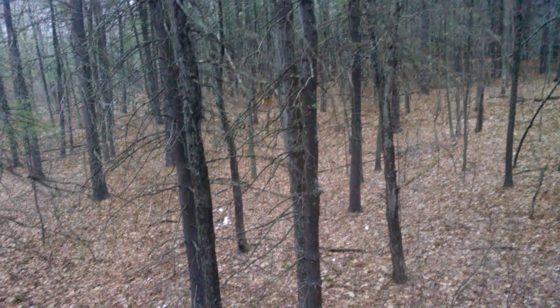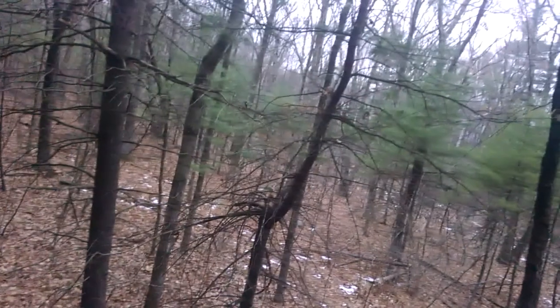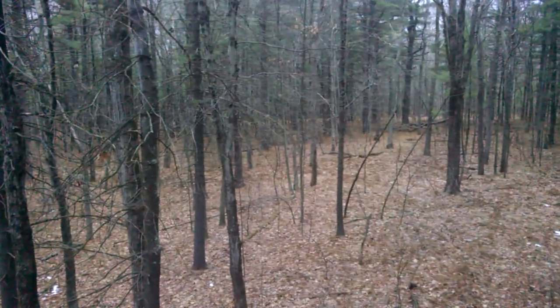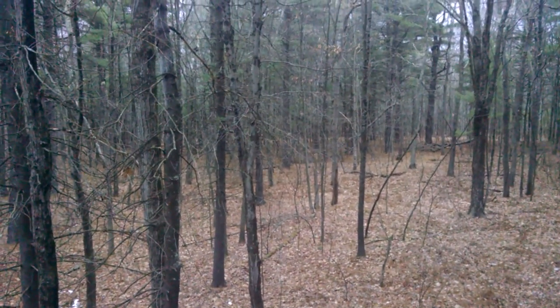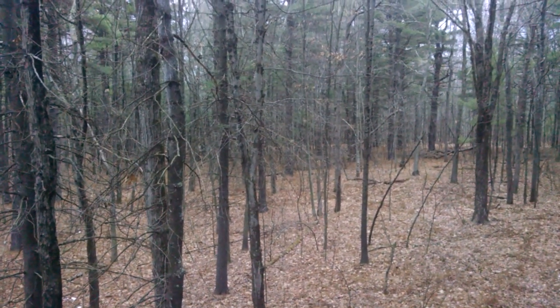Another deer in here somewhere. Maybe it was just a limb or something, I don't know. But anyways, so it's the gas line. Oh man, I'm shaking even. I missed a big buck yesterday, shotgun season. The shotgun actually opened yesterday, and I missed a big buck.